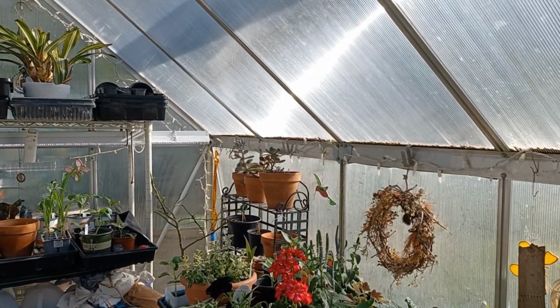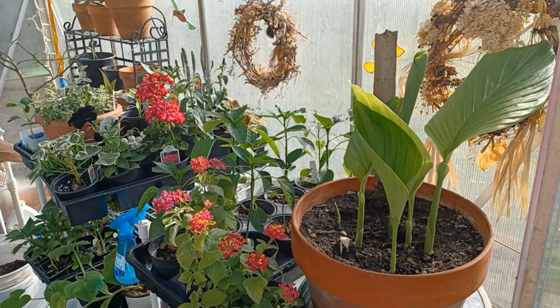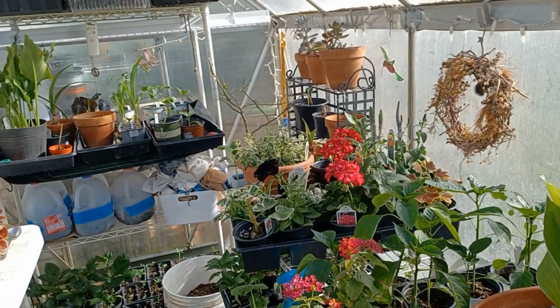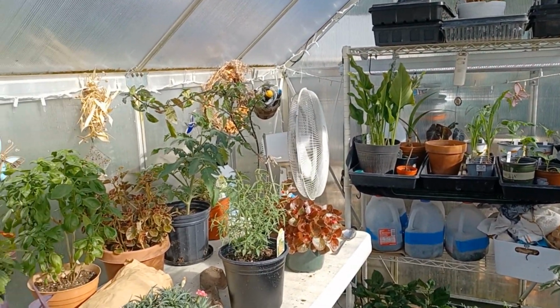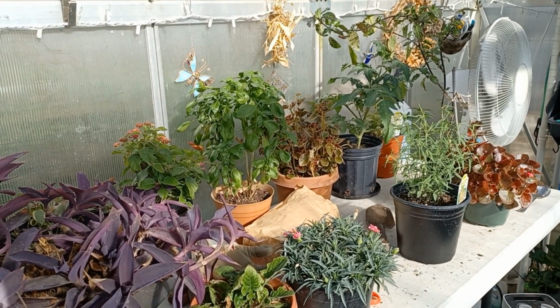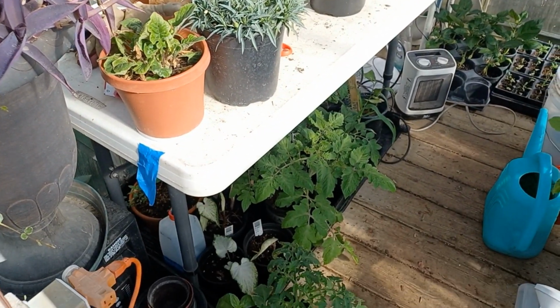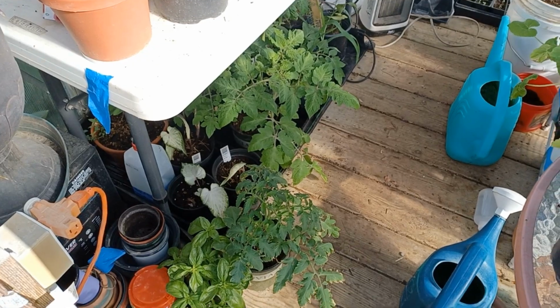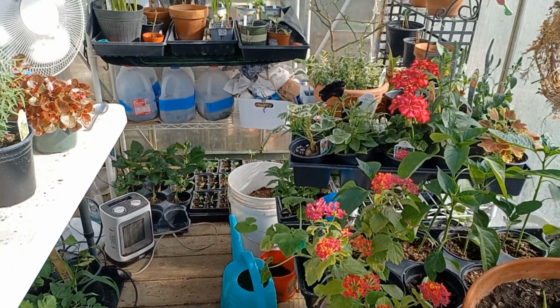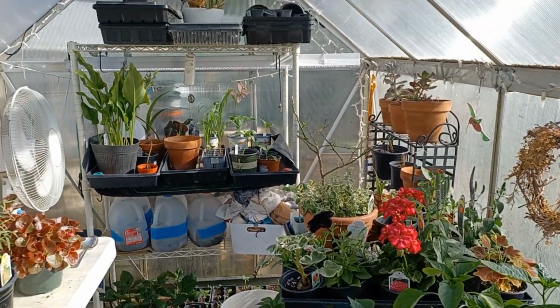We have a cold front coming, so I have to keep everything in protection. Everything watered, ventilated. Today's Thursday. Sunday the cold front will be over. And then we'll see.